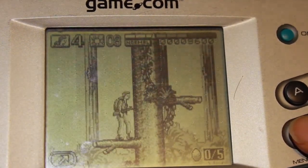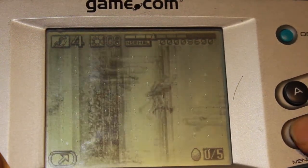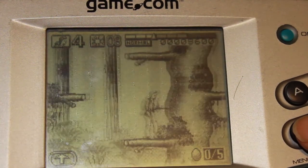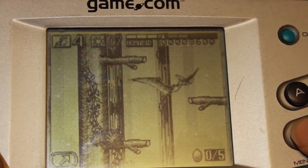Alright, white spot, white spot. Ugh, made it. Alright, let's try this, and... No! Ugh. And the slowdown prevented me from jumping. Awesome.